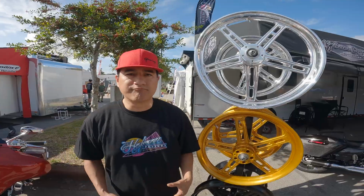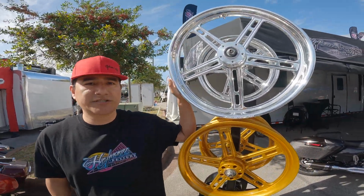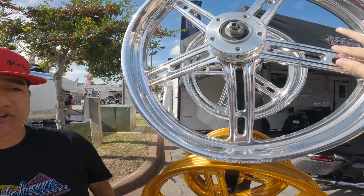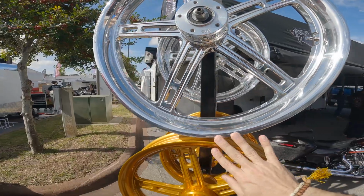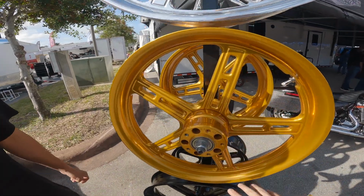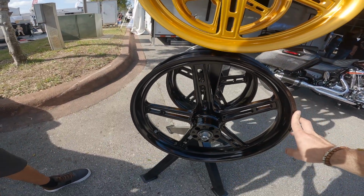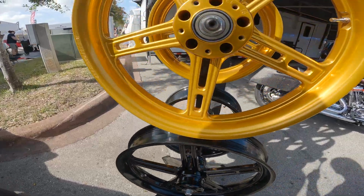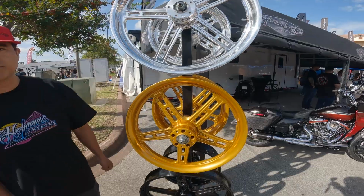That's right. To go along with our other billet parts, Hofmann has already been selling this signature line of billet wheels that he has specially made for us. Very cool, very strong, lightweight wheels. Offered in a variety of different colors, 19-inch, 21-inch for the front, and 18 for the rear. Very nice. Yeah, these look great.